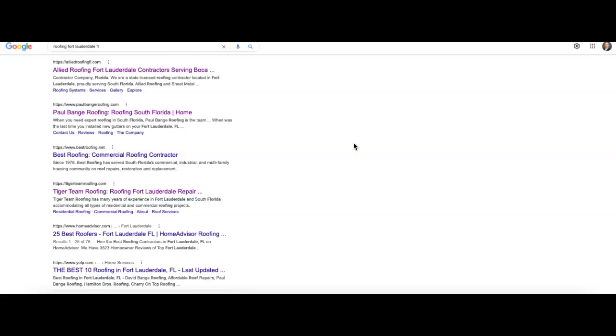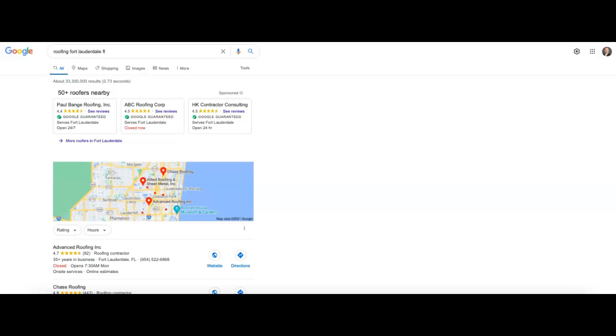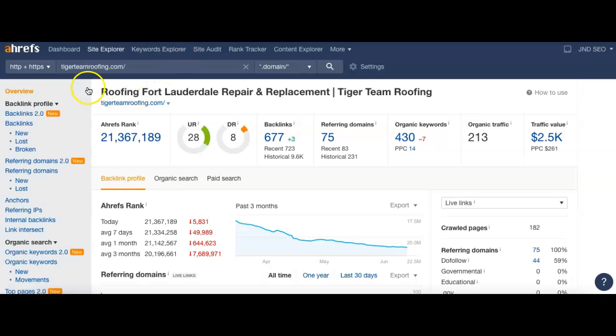We now know 2 parts of that have to do with content and keywords. So we can rank these according to our phrase, roofing Fort Lauderdale, Florida. So number 1 goes to Allied Roofing, 2 goes to Paul Bainge, 3 goes to bestroofing.net, 4 goes to you guys, Tiger Team Roofing. So it's a pretty close contest between you top 4 here. So what I'm actually going to do is I'm going to next go show you your site and how it's performing.